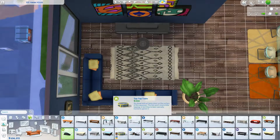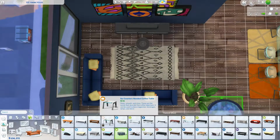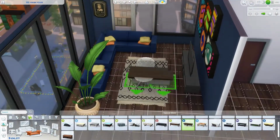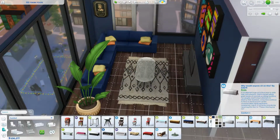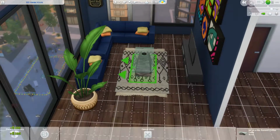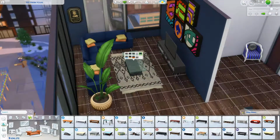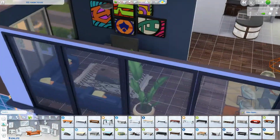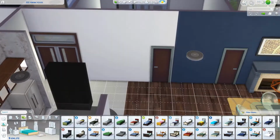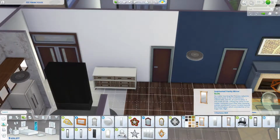So that's the kind of vibes I was getting with the animal print and the deep colors and the bright colors. So you might get that hint throughout. I don't know, but that's just to give you an idea of where my inspiration was coming from. But other than that, it was just going off of the City Living pack, mainly because I just love the City Living pack. I think it is my favorite expansion pack.